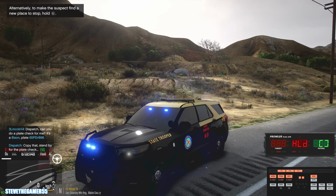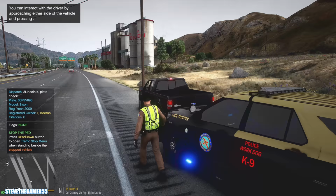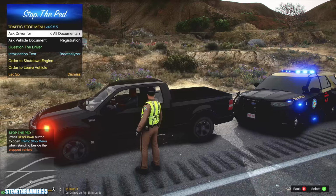Target license plate 6, 5, Paul, Sam, Victor, 8. All right, nine, TJ, six, Karen. Nope. All right, let's find out what's going on with TJ. Why is he driving like that? I hope he don't try to run with this. What's up, man? What's going on? License, registration, and insurance, please.